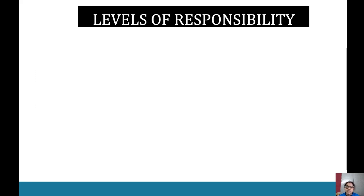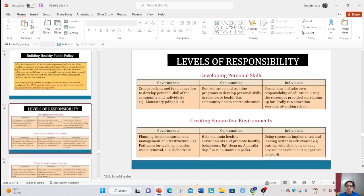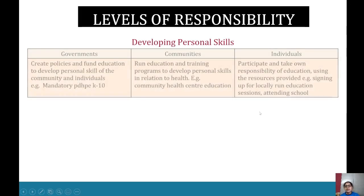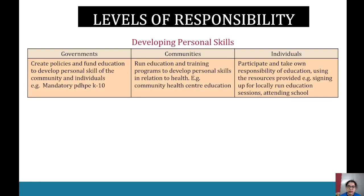Okay, now levels of responsibility. How are communities, individuals, and governments working together? Let's have a look. So developing personal skills. For each one, let's have a look at governments, communities, and individuals. So governments create policies and fund education to develop personal skills, right? Think of your PDHPE education from K to 10.